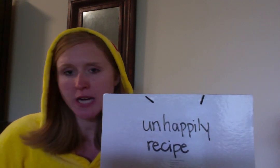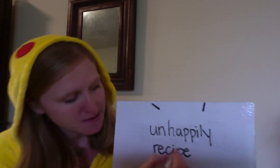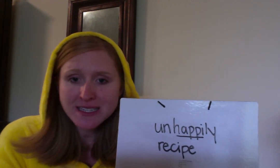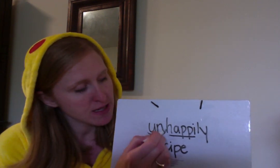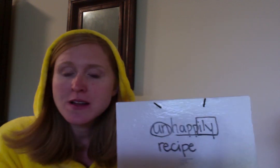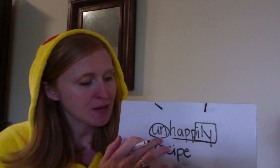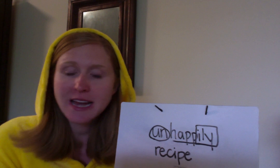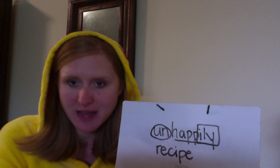For the first word, unhappily, we can determine that happy, although the spelling has changed with the suffix, is the base word. Now we know that un is a prefix that changes the meaning to mean something reverse or opposite. So the prefix here is un, and the suffix illy, you might remember we did this a few weeks ago, also changes the meaning or the use of the word. Someone is doing something unhappily. It's very different than just saying someone's happy. It actually describes how they do something and also describes that they're doing it the opposite of being happy.